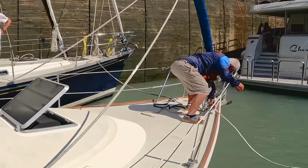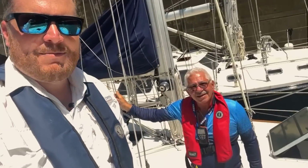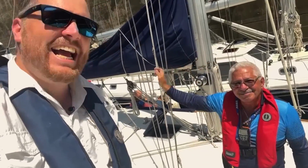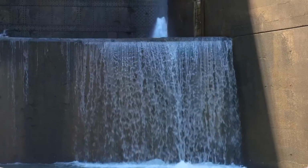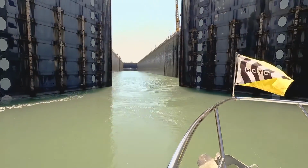I don't know if you can hear me on this one because we're right up by the lock and the water's rushing. A question you might have is, what if I don't know what to do or I don't have enough people? You can hire a captain to bring you through here. Much like the big freighters have a pilot, you can have someone like my friend Bob. He's helping this sailboat through, and he's brought through freighters. He can handle your boat, I don't care what it is. So there's a way to get through here. Don't be intimidated by the Welland. You can bring your boat through, and it's an absolutely amazing experience.